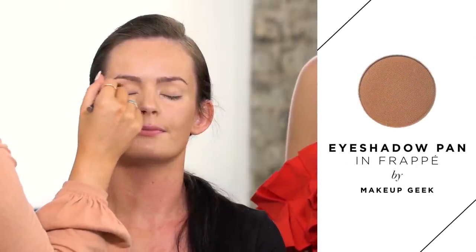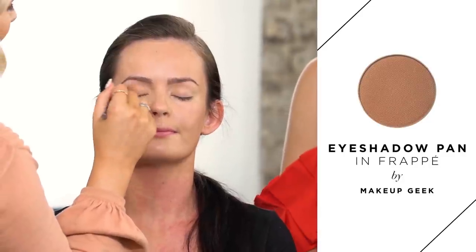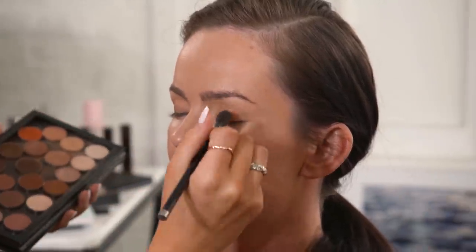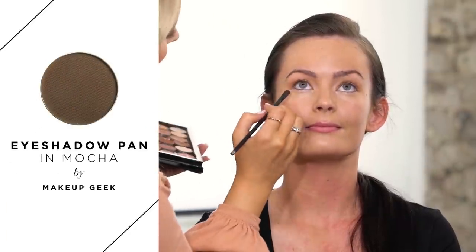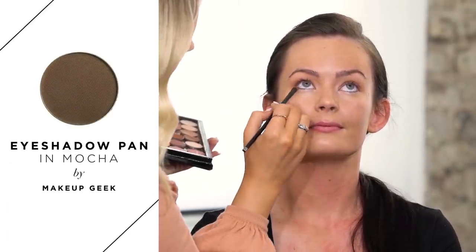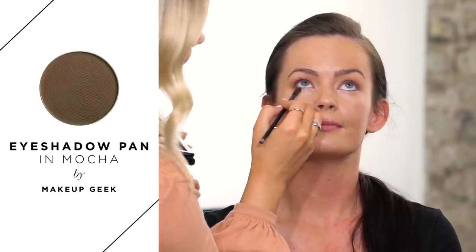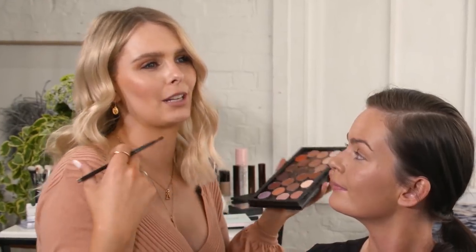Okay, so I'm just blending out this shade Frappe all over the eye. We're just gonna do a nice wash of color because this look is really all about that beautiful dark lip. One wash there, this shade here, which is called Mocha. And I'm just gonna blend that underneath the eye, and we are going to tightline her eyes with a dark color, so this whole look is going to be quite sultry and sexy.